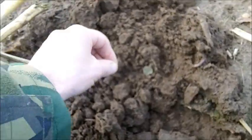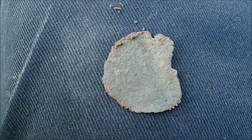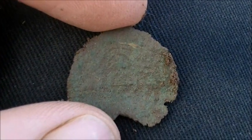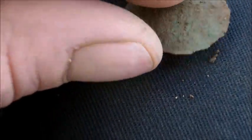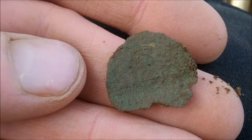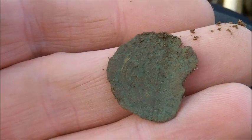Right, next one. I thought it was just a bit of copper at first, very, very thin, but I think it's part of a French jetton, I think. Very worn. Just about to make out a bit of a pattern on it, but wafer thin. Never found one of these in good condition really, but I know you can get them. It just seems not on the soil that we've got up here. So yeah, French jetton, 1500s. Nice, ties in well with the rest of the field. Okay, let's keep going.